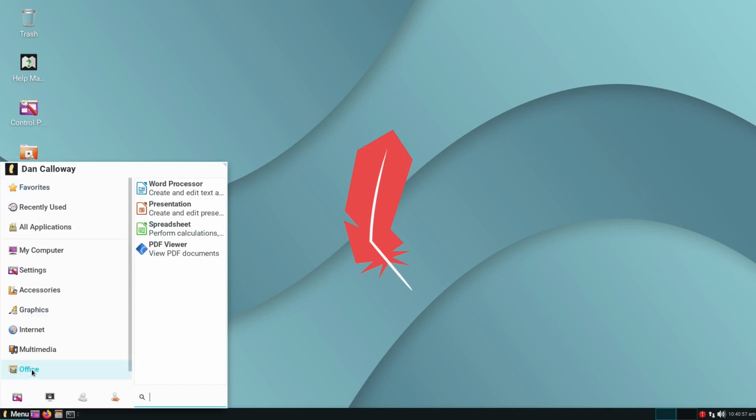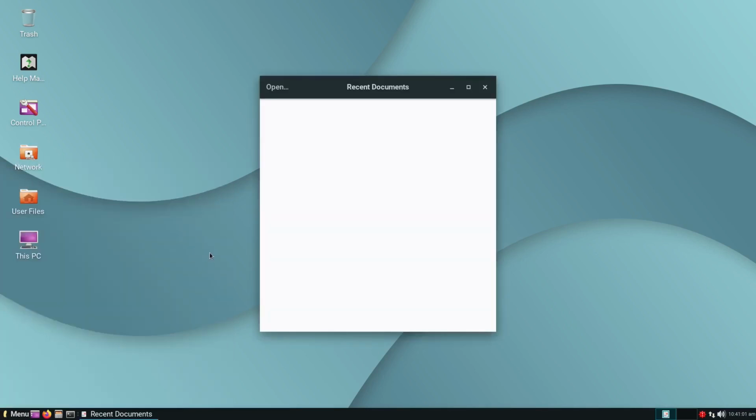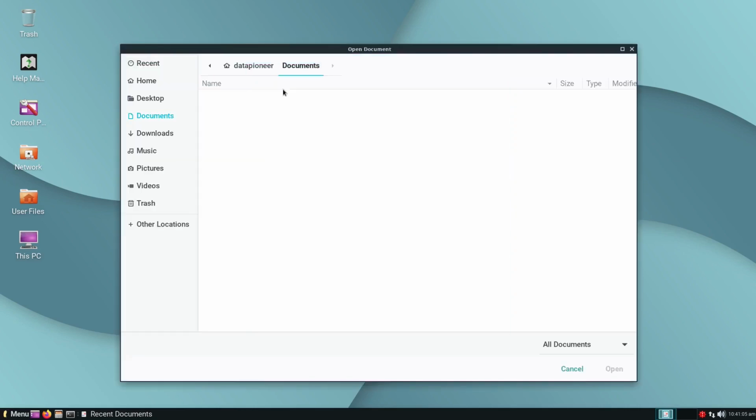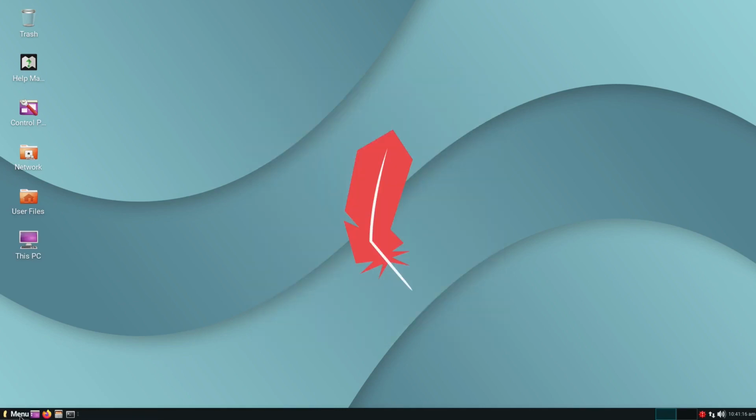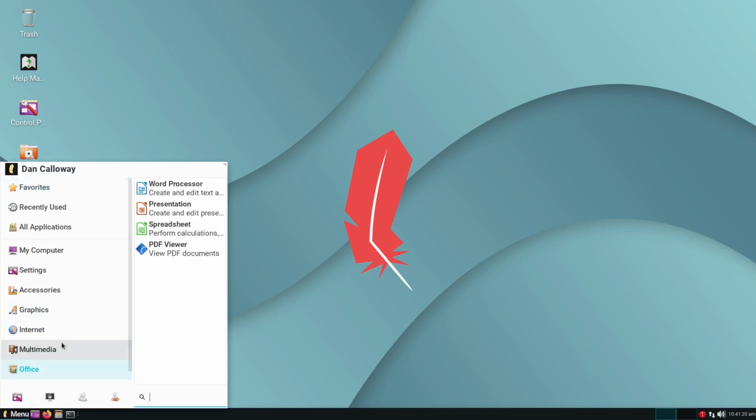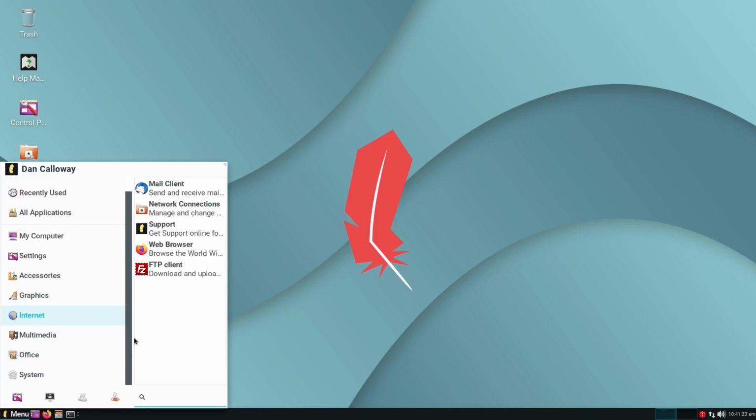So we do have the Office Suite. We have the PDF viewer. What is the PDF viewer? Is it Okular? Or what do we have? Can't tell what this is. Let's go ahead and open that. And it's not Okular, so I can't tell what we have. It's this open document, I guess, maybe that's the name of it. I'm not familiar with that one. I use Okular a lot.